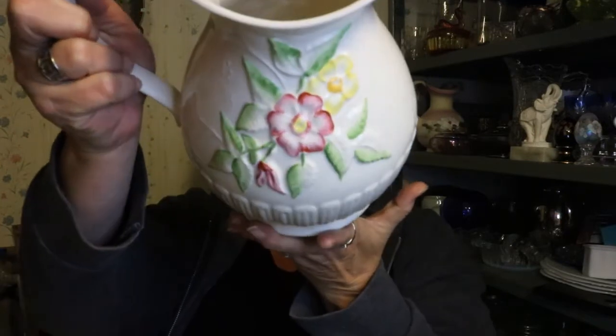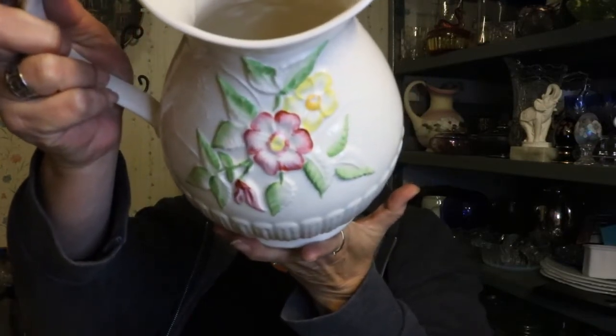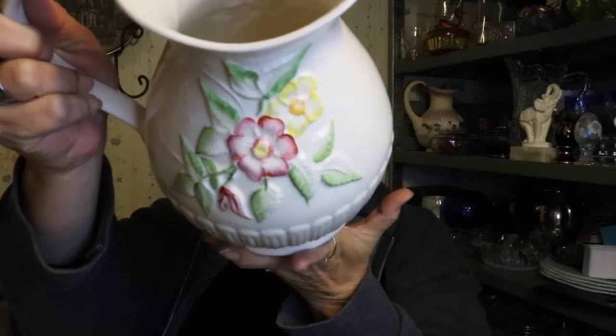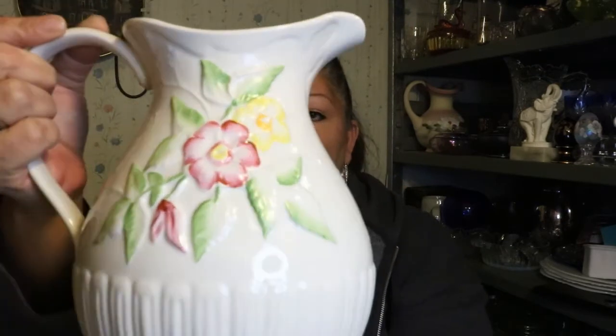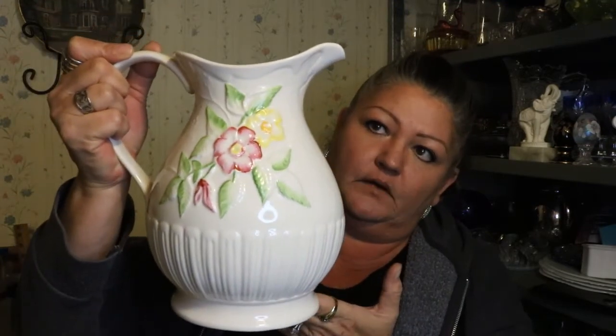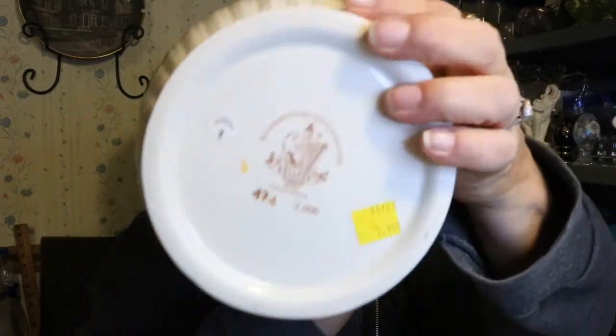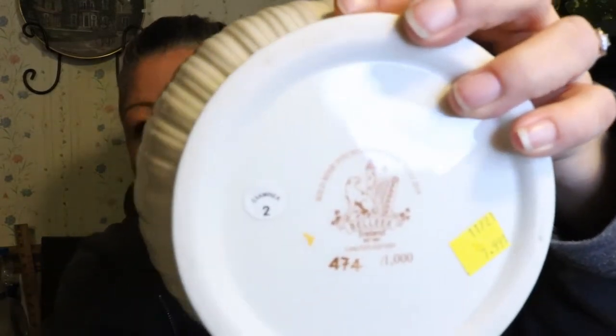This is a Wild Rose Pitcher Heritage Piece from 2010, numbered 474 out of 1,000 made. I got it for $7.99, and it's a good size pitcher. Very nice shape. Upside down, maybe? I don't know. I can't tell from here.